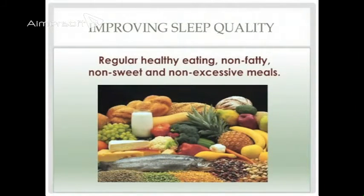Regular healthy eating, non-fatty, non-sweet, non-caffeinated, and non-excessive meals, including a healthy breakfast, is very important to having healthy sleep patterns as well. And also, don't eat dinner too late. It's not good to eat a lot just before bed.